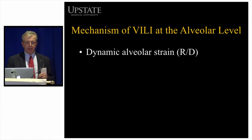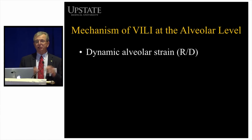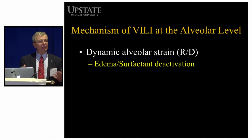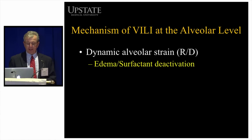So the mechanisms of VILI at the alveolar level, first off, is this dynamic alveolar strain. Alveoli opening and collapsing with each breath can cause a shear stress on the alveolar walls and cellular damage leading to edema. This sets up, again, which of the tetrads are causing this problem. It's really the edema and surfactant deactivation that lead to that alveolar instability.